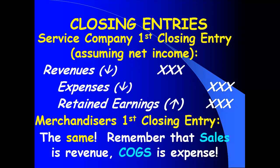The only thing we need to keep in mind here is that when it comes to revenues, the merchandiser's primary revenue is called sales, and when it comes to expenses, the merchandiser has an expense that is unique to them called cost of goods sold. So we're really going to make just the same closing entry that we did for a service company.